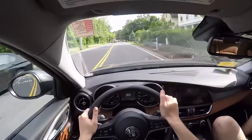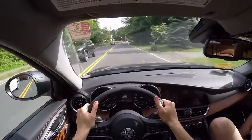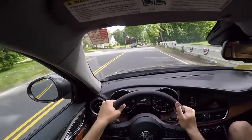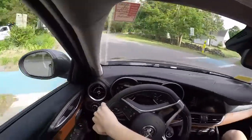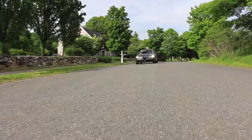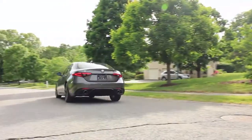In a segment that is dominated by German luxury brands, it's refreshing to have another option that provides its own characteristics and feel. Steering is responsive, giving it a sports car feel. And unlike German luxury sedans, the Giulia felt much lighter and easier to maneuver. From the outside, the Giulia has a great road presence, and still being new to the US market, you're going to grab some attention when you drive by.